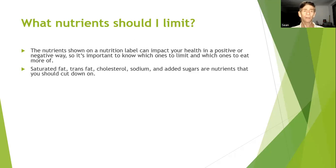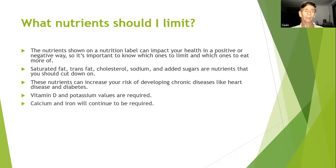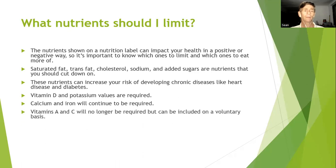Saturated fat, trans fat, cholesterol, sodium, and added sugars are nutrients that you should cut down on. These nutrients can increase your risk of developing chronic diseases like heart disease and diabetes. Vitamin D and potassium values are required. Calcium and iron will continue to be required. Vitamins A and C will no longer be required, but can be included on a voluntary basis.